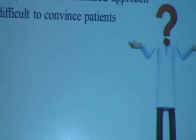I'm here to present a paper on the utility of the Adult Strabismus 20 questionnaire in surgical management of Duane's retraction syndrome. Now, Duane syndrome has been a therapeutic challenge to most strabismologists, and the decision to operate has been an individualized one. At times, it is also difficult to convince the patients to get operated because of the poor surgical outcome.